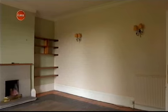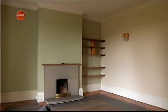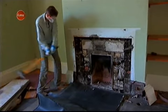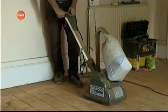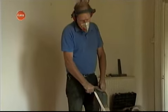touch. They're concentrating on the living room first, and that's meant ripping out an ugly 70s fireplace. But let me know if you see a couple of big cracks emerging. And stripping back wooden floors that have seen better days.